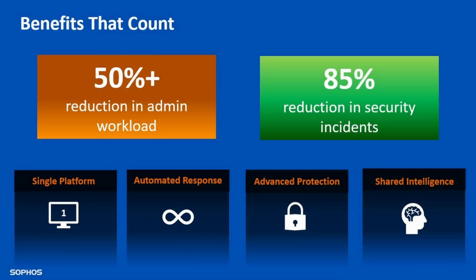Okay, wonderful, thank you. So allow me now to wrap up. I know we've covered a lot during today's session, but let's focus on those benefits. A single platform with automated responses leads to a massive reduction in the administrative overhead of a firewall and an endpoint estate. And also because of the advanced protection and those automated responses, this leads to an enormous reduction in the number of security incidents as well. So you bring these things together and it gives real benefits either to your customers if they're managing the estate themselves, or real benefits to you as a security provider if that's the market that you're in.